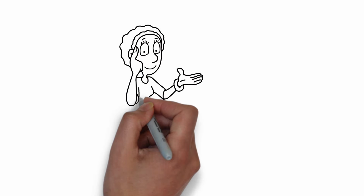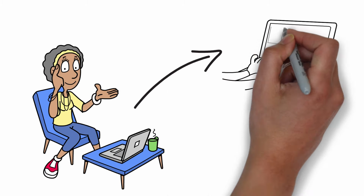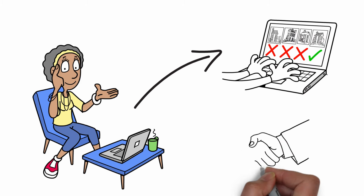Now, let's get this property on the market. High-quality photos are a must. List your property on relevant platforms and consider working with a real estate agent to broaden your reach.